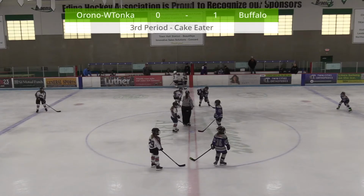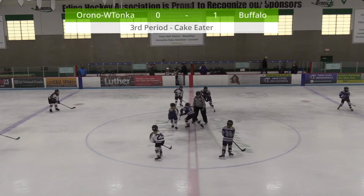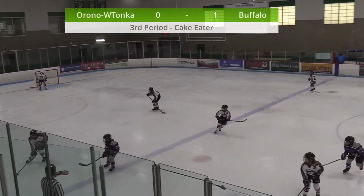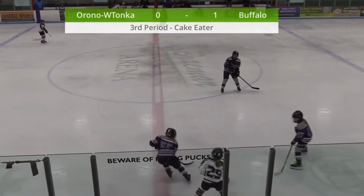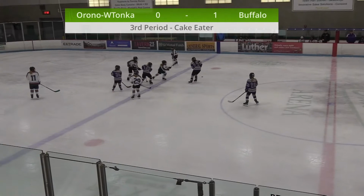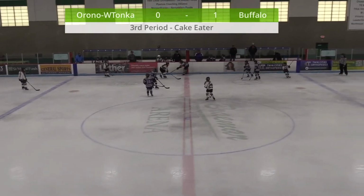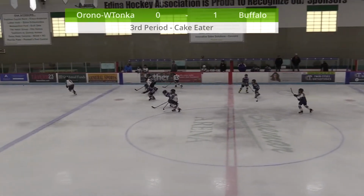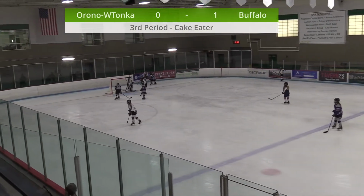Now the official announcement momentarily about the goal. 9:33 to go here in regulation. It's now 2-1. Played back out to the Orono West Tonka zone. So the Warriors leading for the first time in the game with 9:22 to go in regulation. Fieger is indeed getting her second goal of the game.